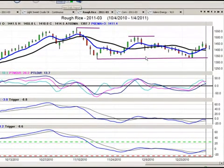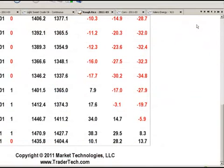Now, what I want to point out here, we're going to go in, have a look at the daily report, and see exactly what we can expect for a predicted high and predicted low. So for tomorrow we have 1404.40 as the predicted low, 1435.80 as the predicted high. So for tomorrow we're going to be looking to get in right around that 1404 level. That's our entry point on a slight pullback.